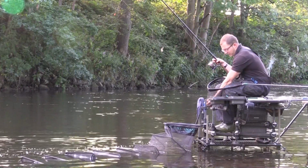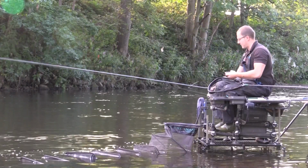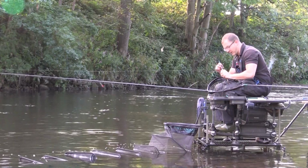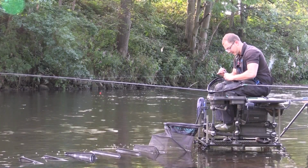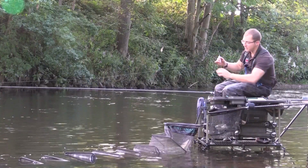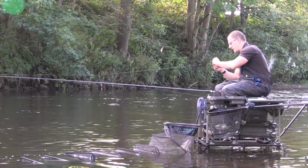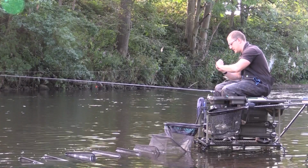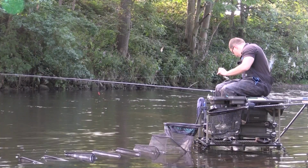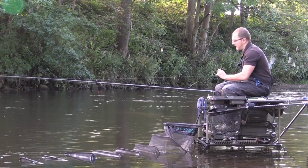As I was saying, I did set up a stick float rod and I can get quite far across with it, but the issue being we've had a bit of a downstream wind, and whenever you've got a downstream wind in the peg, that's where it's much better to fish a waggler. You just get much better control, much better presentation. So that roach took that double caster bait well down.